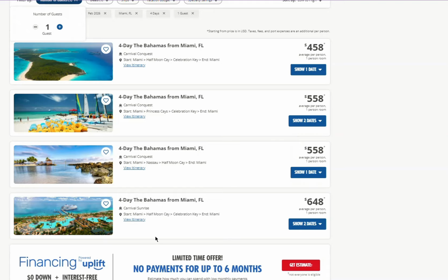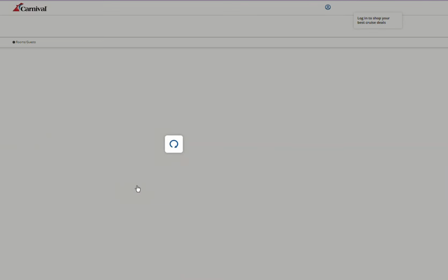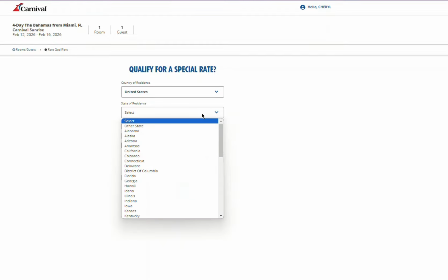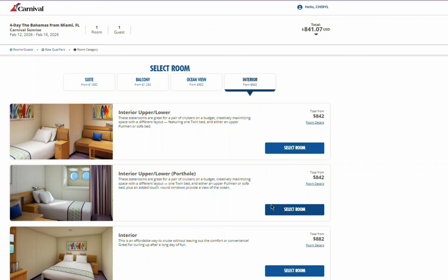So we have, let's look for a good one. Let's say I want to go to Celebration Key. So I'm going to pick the Sunrise here for 4 days. The Bahamas from Miami, Florida, going to Half Moon Key and Celebration Key. That sounds like a great cruise. We will choose Thursday through Monday, February 12th through 16th. So we're going to start booking here. We want one room because we're going solo. We're going to select our state and we are going to continue.